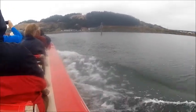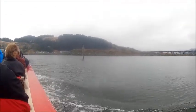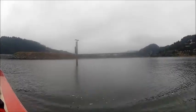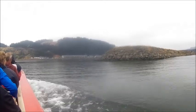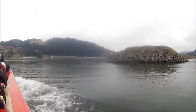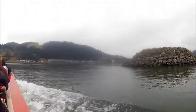The long-necked black bird on the piling to our right is a cormorant. I had some Audubon gals on the boat here a while back, and they straightened me out on every single bird down the river. Now, I used to just call these cormorants. The little boats you see out here are fishing for Chinook salmon, king salmon. This is the very beginning of the fall run.